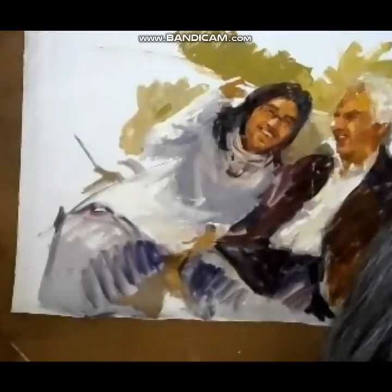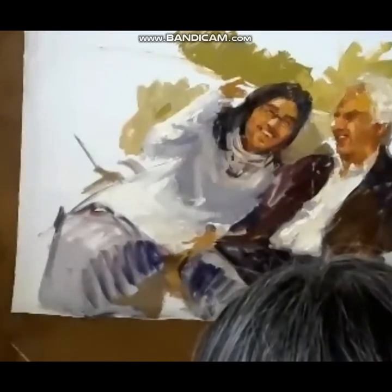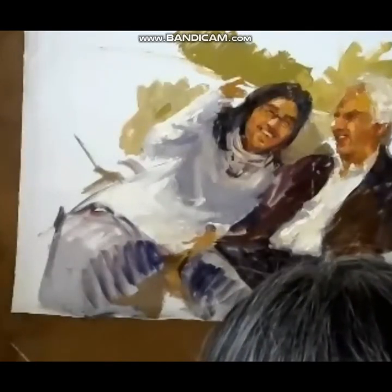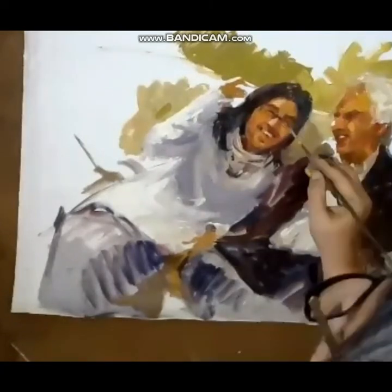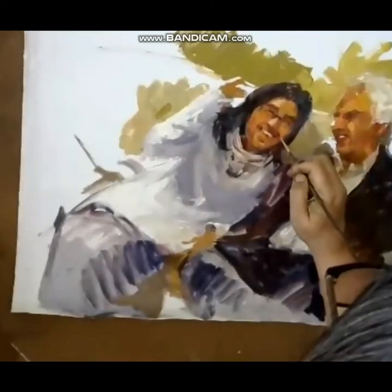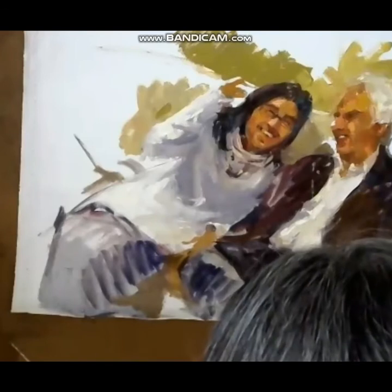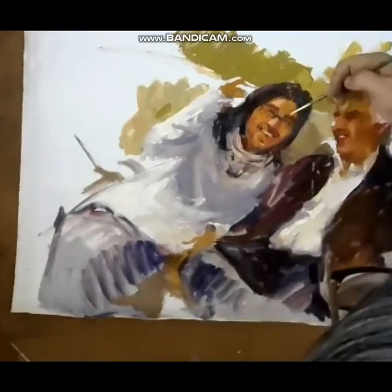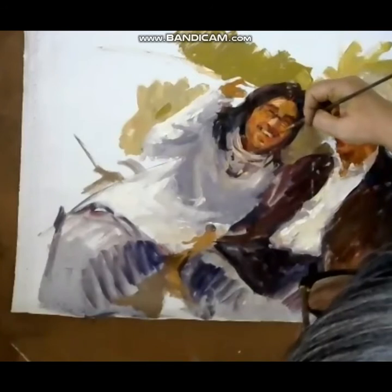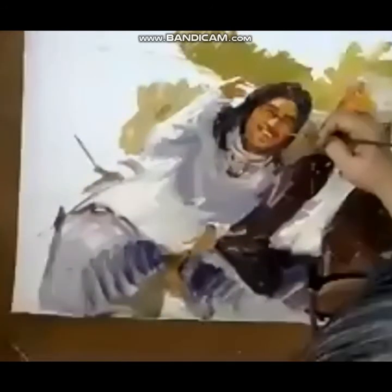So every one area of the painting coordinates with the other. It has a double function. The background is not just the background; it's also the negative space for your objects, for your figures.